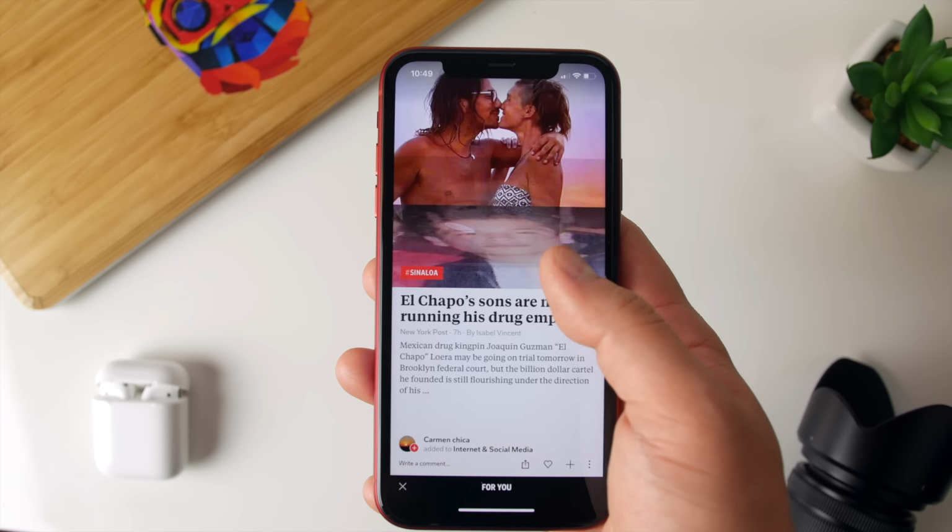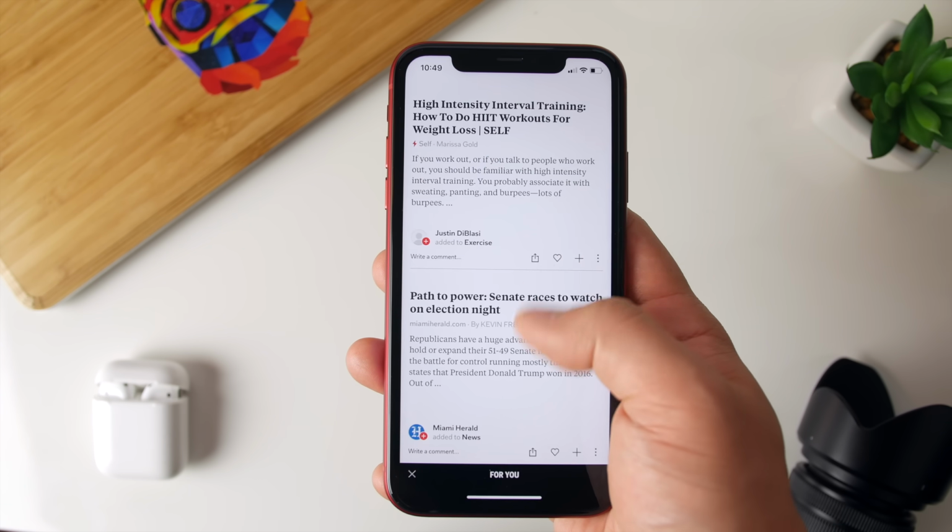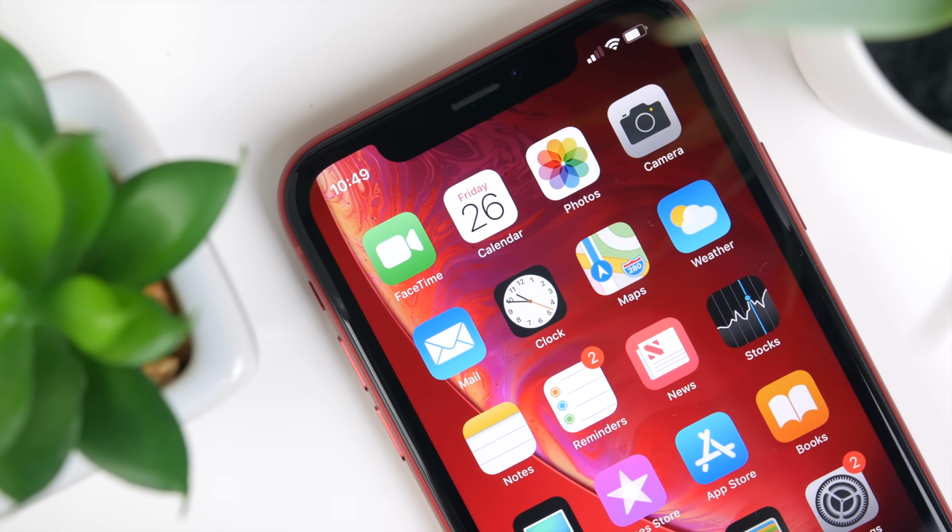But here's the rub, folks. After 6 months of use, I can say this with confidence, the XR's display doesn't suck, and it's probably one of the best LCD displays on a phone today.